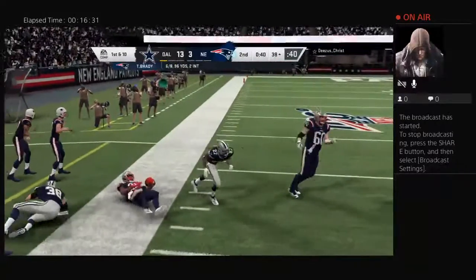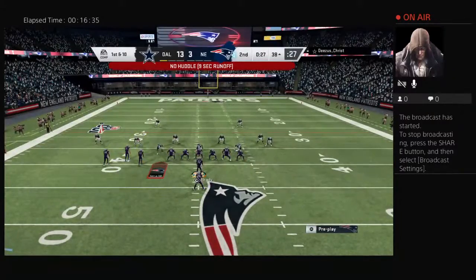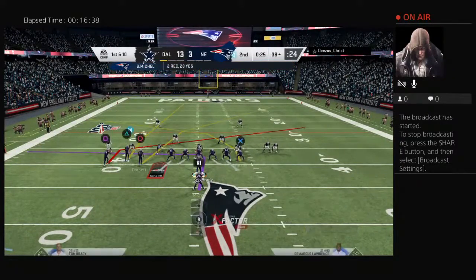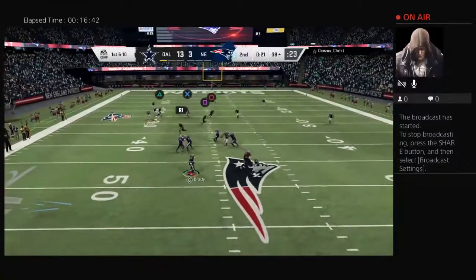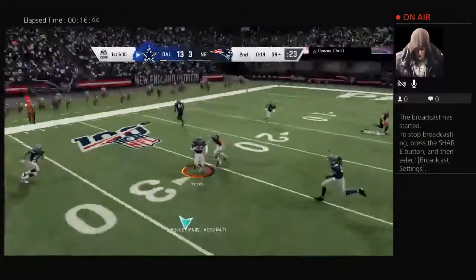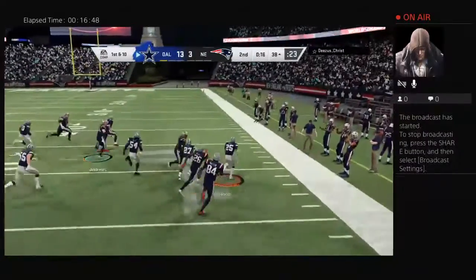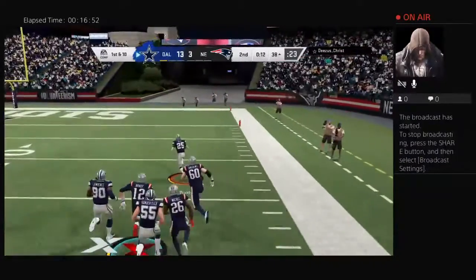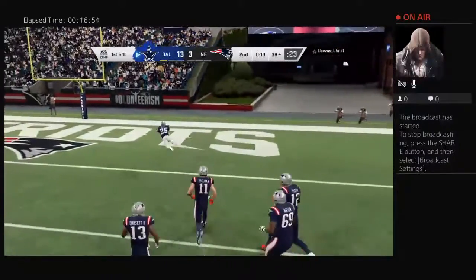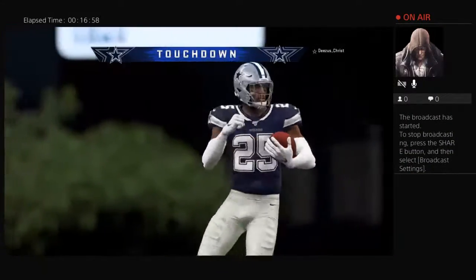And able to rip off a big chunk of yardage before being dropped inside the 40. 23 yards, the final tally. On first down, Brady. And Brady going to be intercepted a third time. Xavier Woods with a pick. There he goes, right side. And he will score. Touchdown, Cowboys.